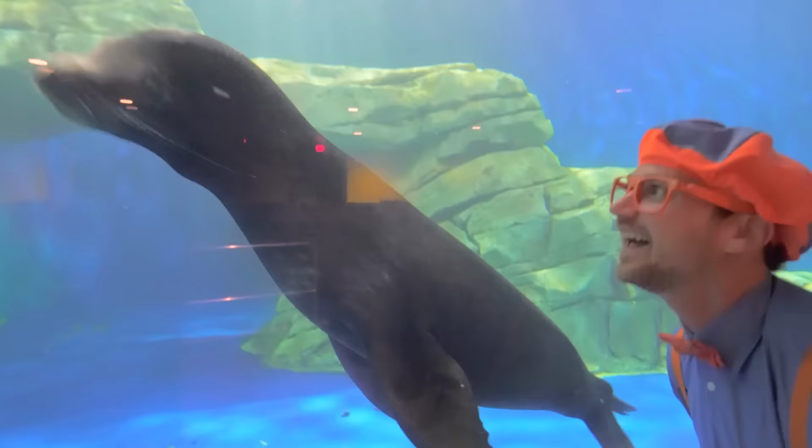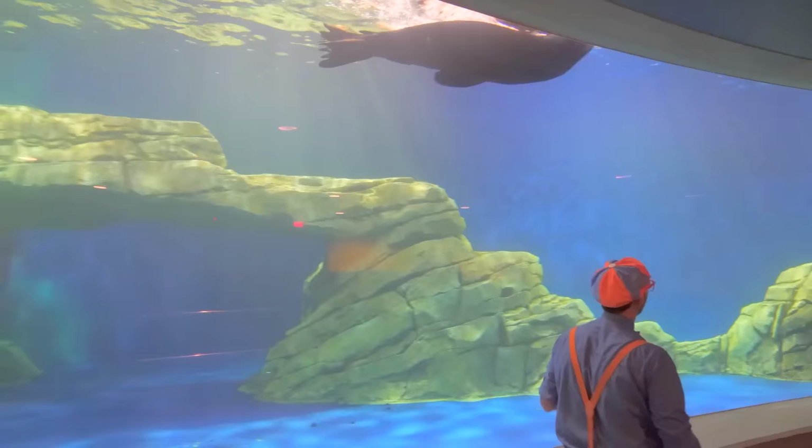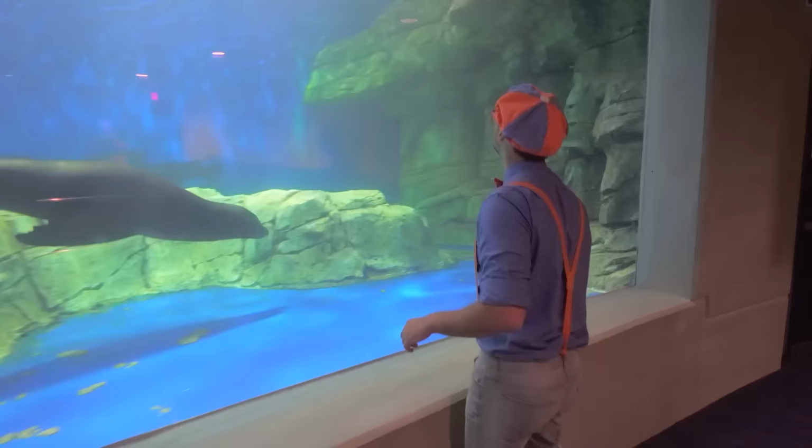Hey! So this is a sea lion. Whoa! There's another one over here. Whoa, it's so big! That's so cool! Oh, look! Whoa, hello! And there's actually a seal in here as well. Let's go try and find it. Oh, let's see. Oh, here it is.